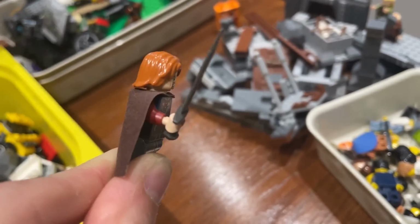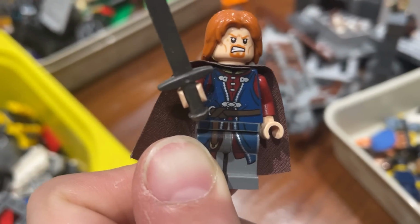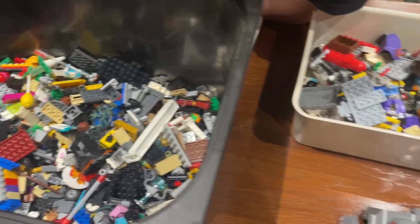I know I technically have all the Fellowship now because obviously they came in the Rivendell set, but oh my god, it's the original Boromir. I'm so excited.